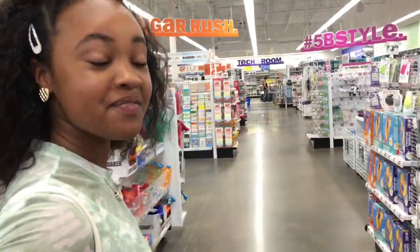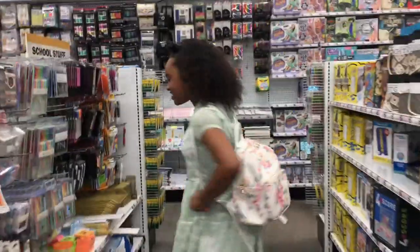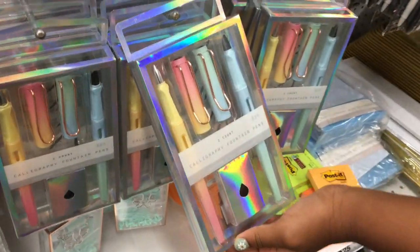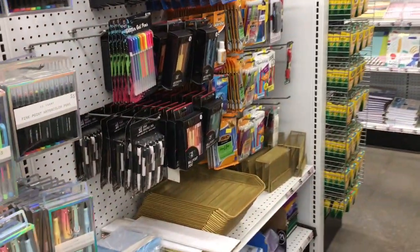Okay, so now, the music is very loud, but now we're in Five Below, and we're gonna look and see what they have for back to school. I found some stuff right here. It's mainly a bunch of pens and markers and stuff. Very fancy. See those calligraphy fountain pens? It's not practical for school, but it's very cool.